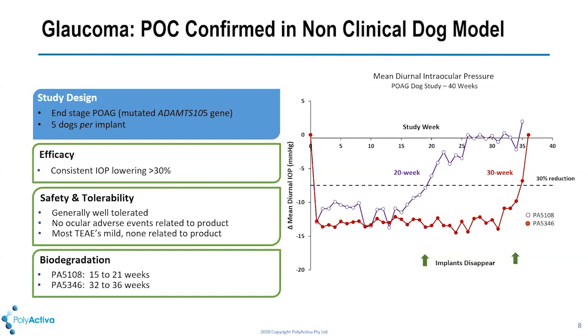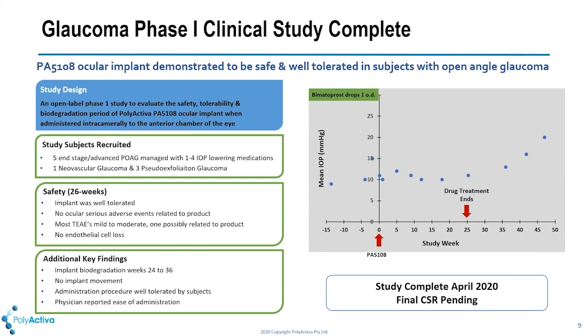In dogs, one form of the implant was found to biodegrade at about 20 weeks and the other at about 30 weeks. We expected the 20-week implant would probably translate to a 30-week implant in human subjects, so selected this for initial clinical development. We then progressed with a phase 1 first-in-man clinical safety study conducted here in Australia. The study found the implant to be well tolerated in the subjects recruited. The biodegradation period was confirmed to be between 24 to 36 weeks across the population, and importantly, there was no sign of any implant movement.